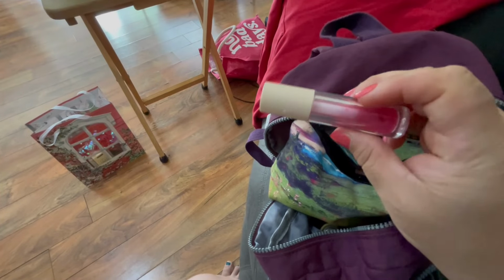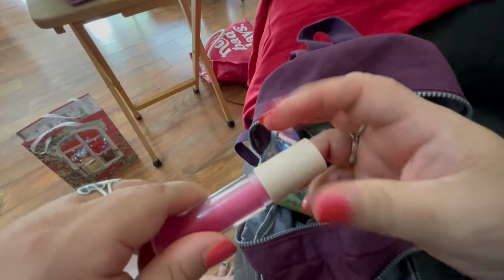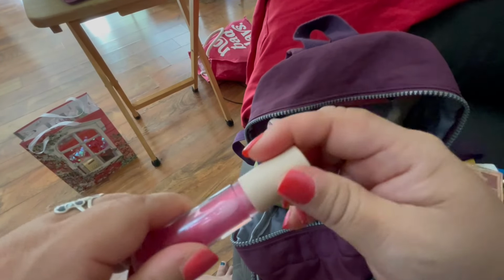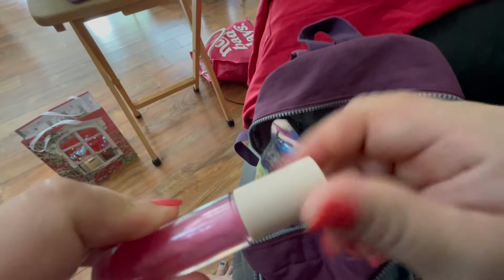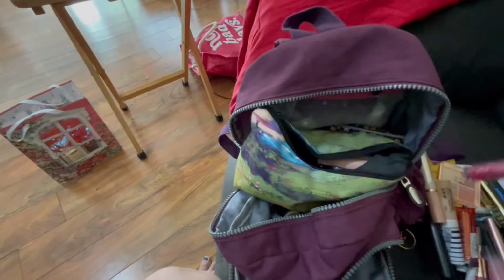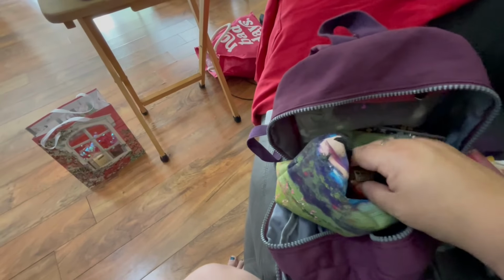This was also given to me by Sabrina. A lot of this makeup is given to me by you guys. Look at that. I love this. It's a lip oil, and it smells really good. It smells like candy or something.